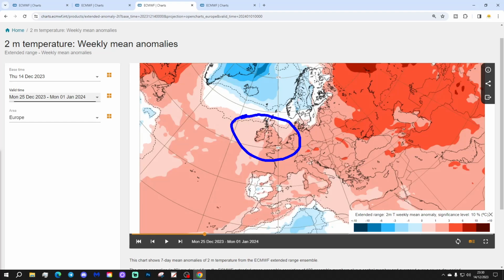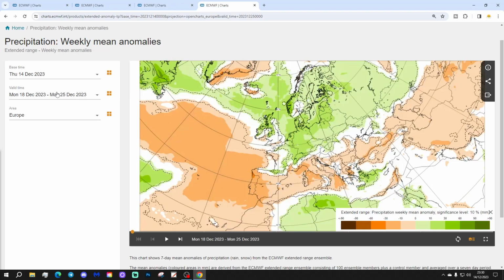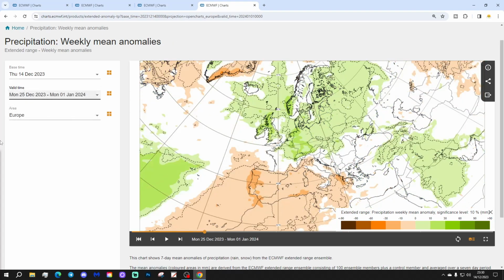No, above average temperatures there from Christmas Day to New Year's Day. A milder than average Christmas week again. And rather wetter than average too, with above average rainfall.